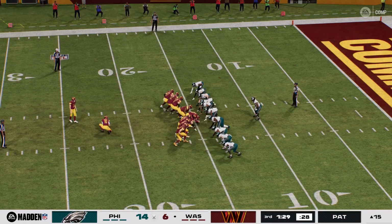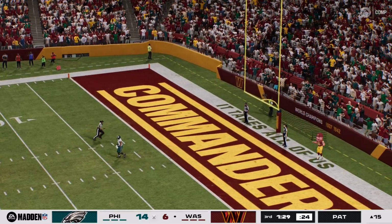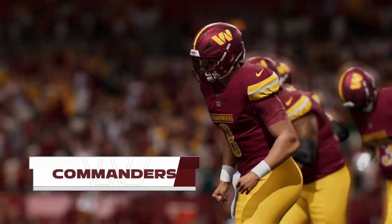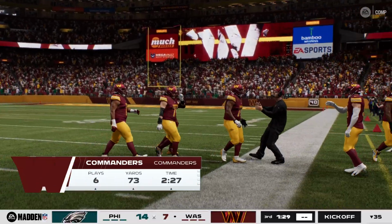Jake Moody on for the PAT. Extra point set right down the middle. And the Commanders chop the lead in half. It's down to 7. 14, Commanders 7.